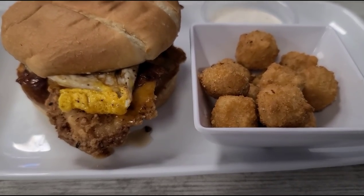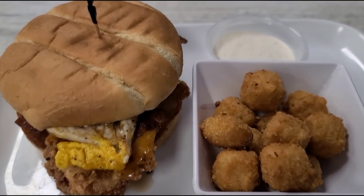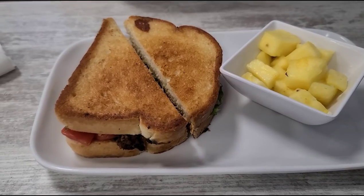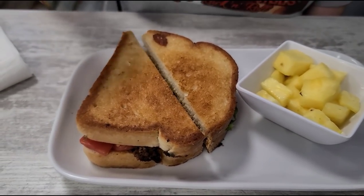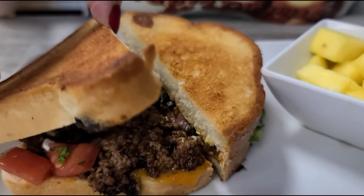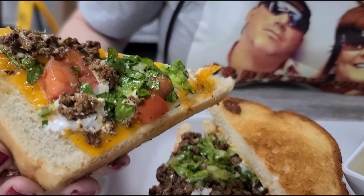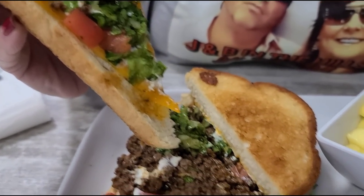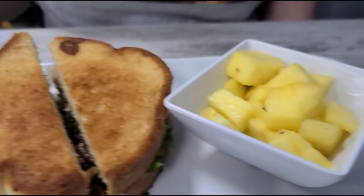Here is the food. There's my Hennifer with the cheese curds, some ranch, and there's Bobby's. That was called, again, the Taco About It. Let's check it out, Bobby. Break it down. So it's grilled. There's the cheese, sour cream, tomatoes, lettuce, and then the meat, you can tell, is seasoned with the taco seasoning. A lot of meat.